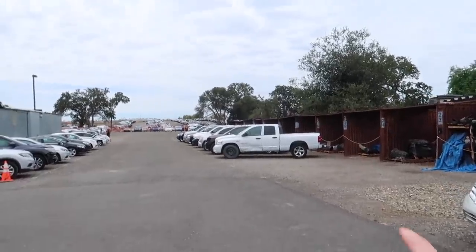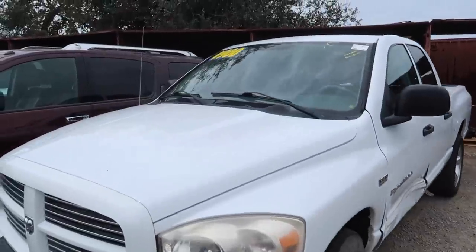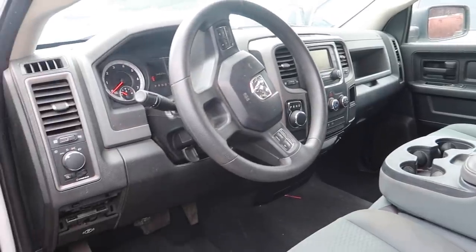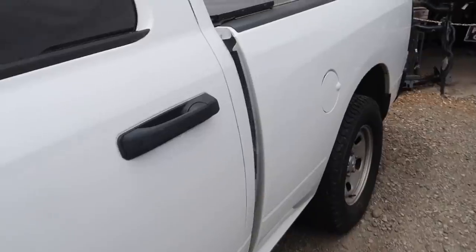Guys, they have a lineup of trucks. Oh my lord. Let's get it. All right, so they have a Dodge Ram 1500 for 5,000. Damage is not bad. These are SUVs. Damn, but this actually looks really nice for the money. How many miles on this thing? 145? It's not bad, dude. It's actually a pretty nice truck. Headlights, look at this. It's fogging up. I mean, these headlights are super cheap. What's wrong with this truck?